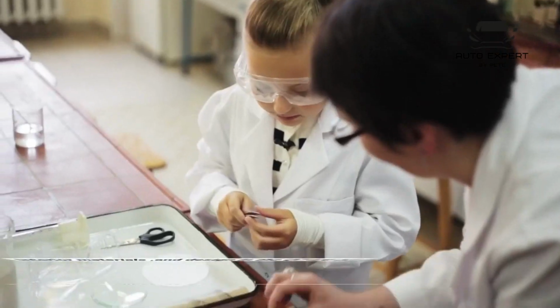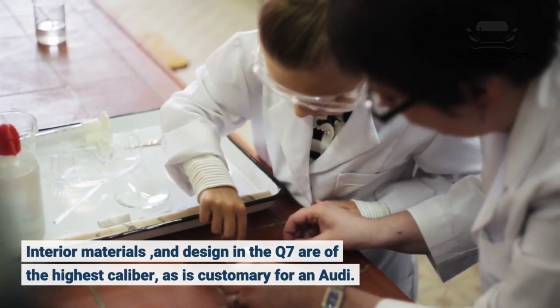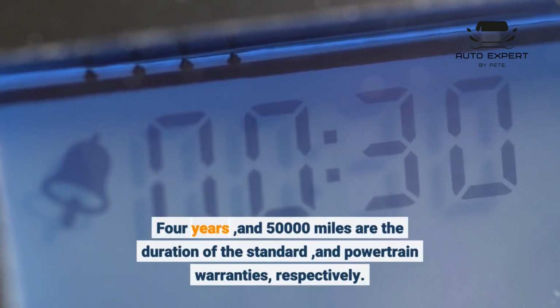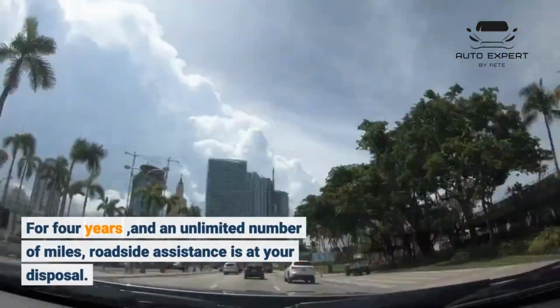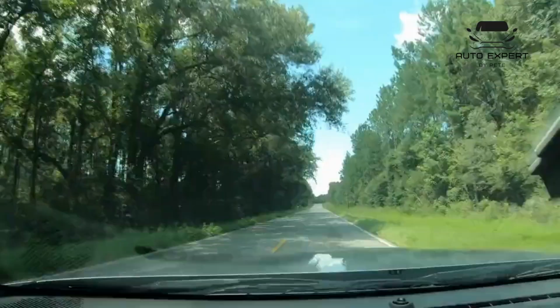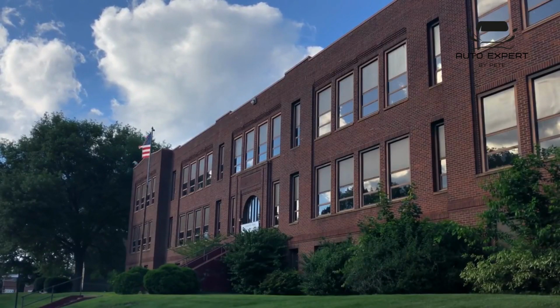Interior materials and design in the Q7 are of the highest caliber, as is customary for an Audi. 4 years and 50,000 miles are the duration of the standard and powertrain warranties, respectively. For 4 years and an unlimited number of miles, roadside assistance is at your disposal. Every single one of them is typical of the marketplace.